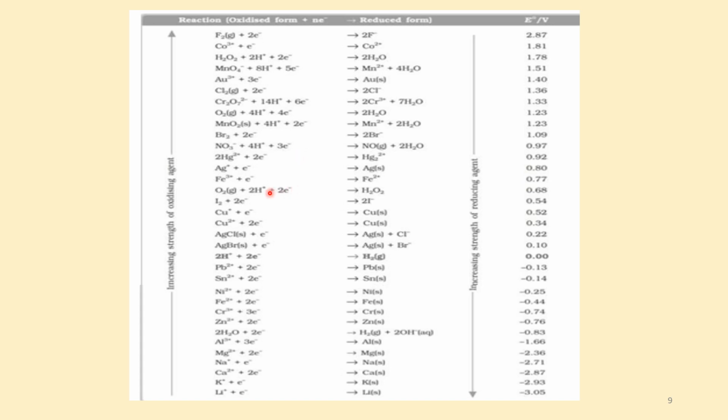Similarly, if the standard electrode potential is negative, then the hydrogen gas is more stable than the reduced form of the species. It can be seen that the standard electrode potential for fluorine is highest. So the electrode potential is highest for fluorine gas, and it has a tendency to get reduced to fluoride ions, and therefore fluorine gas is the strongest oxidizing agent and fluoride ion is the weakest reducing agent, as shown in the first line of the table.